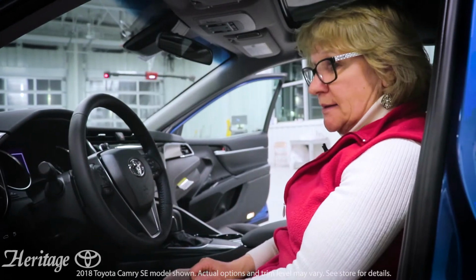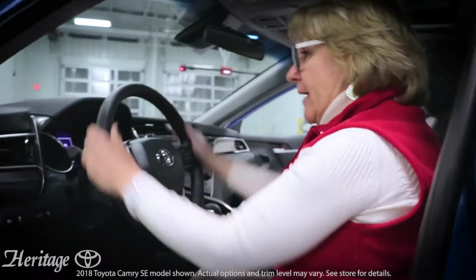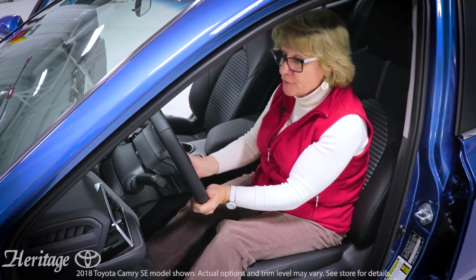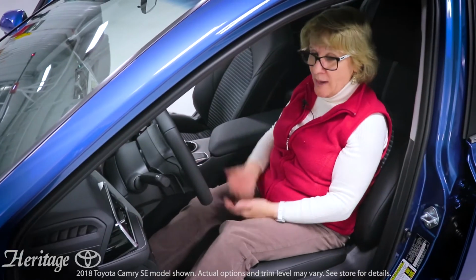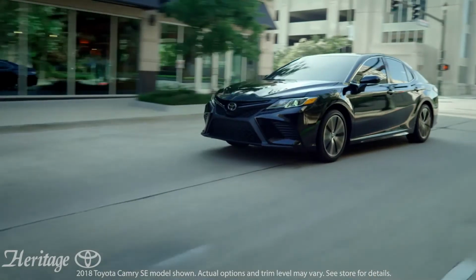I do like the seats. The seats are absolutely hugging you back, very comfortable. Leather-wrapped steering wheel, and tilt and telescopic. And don't forget, it also has leather wrap right here. You look at it and you go, wow, what a nice, elegant feature for a vehicle that is rather average price.